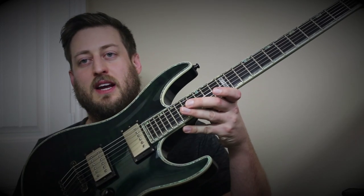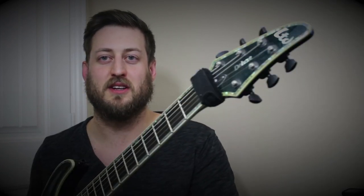Both are by the brand Bare Knuckle, and they are both signature bridge pickups. One is Josh Smith from North Lane, it's his pickup. And the other is Misha Mansour from the band Periphery, it is his signature bridge pickup. There's a lot of similarities between the two, and they both sound really, really awesome. Put it in this ESP LTD H1000 with the teardrop headstock.